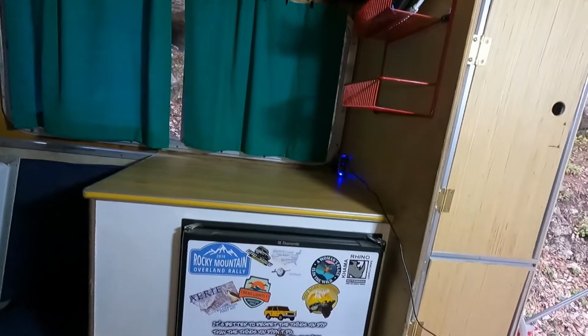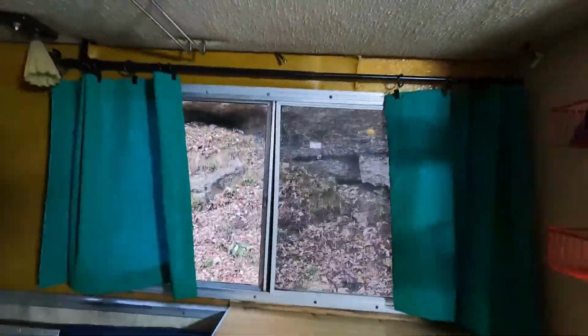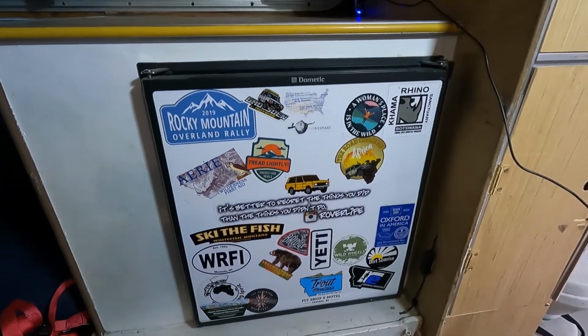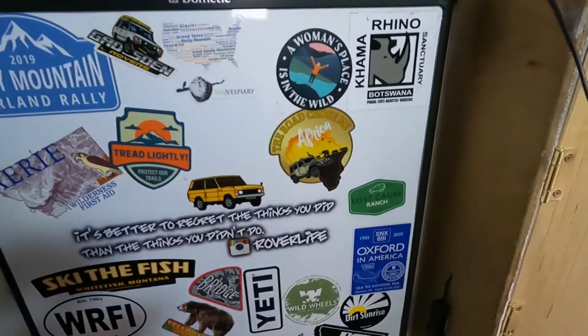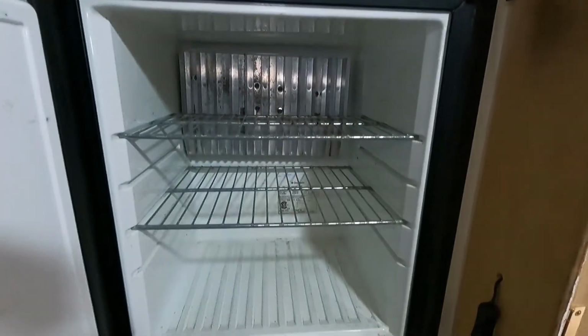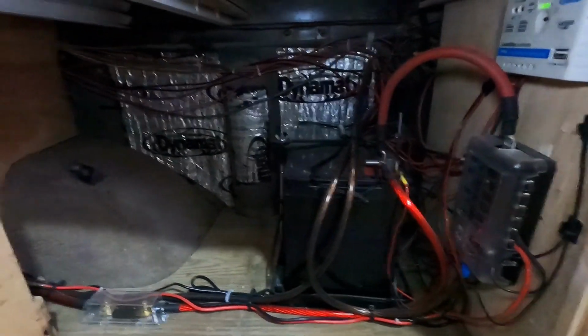Across from the sink is some neat little storage. We got our side windows with our curtains, screens included. Beneath those, we have a Dometic propane refrigerator, and all it is missing is a Lost Cause Ranch sticker. Inside there, we got plenty of room for some goodies. Beneath that guy, we have the house battery tucked away right behind the wheel well.